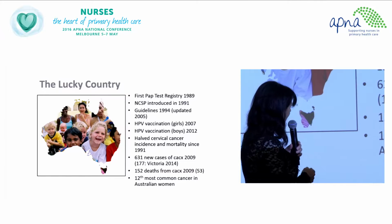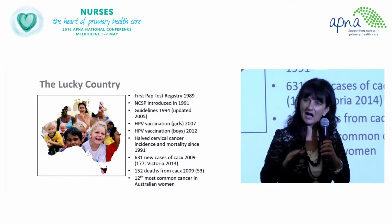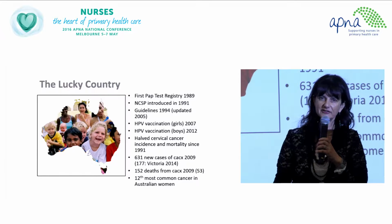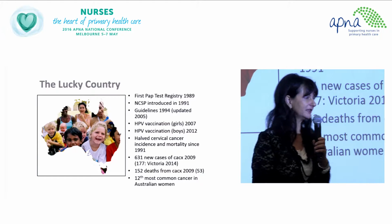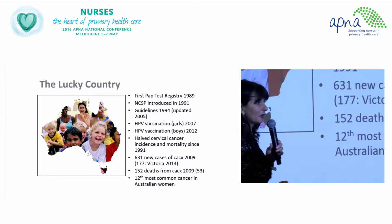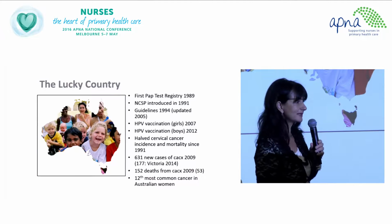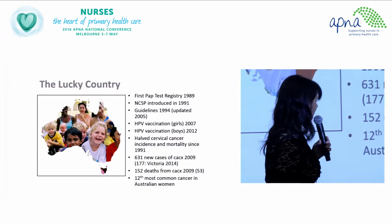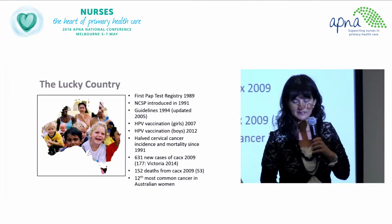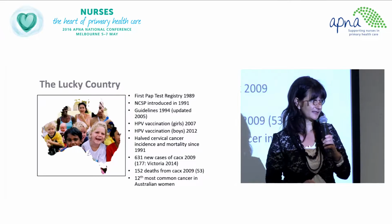The consequence has been that we've had a halving in the incidence of cervical cancer since the introduction of the program in 1991. As I said, it's been a phenomenally successful public health screening program. But we still see around 600 cases of cervical cancer every year, and there are still 150 or so deaths from cervical cancer every year. But as I said, it's been a very successful program.